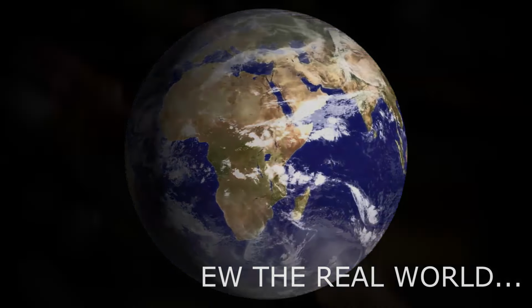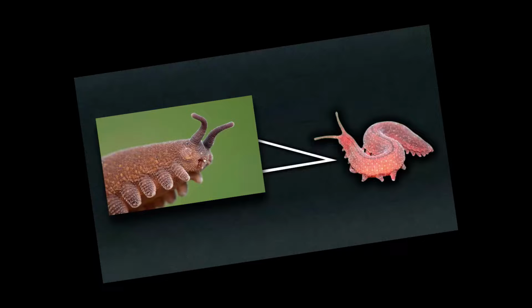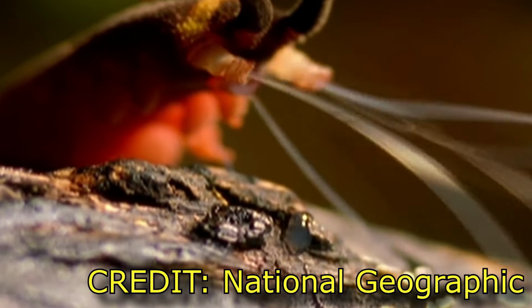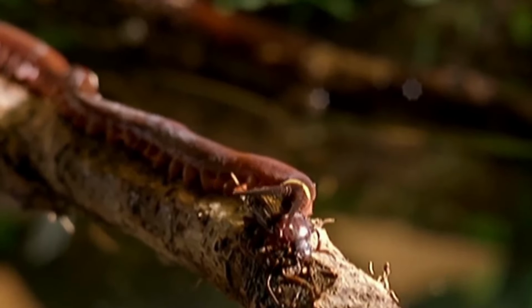Well, in the real world, there's actually a creature that comes pretty close. Let me introduce you to the velvet worm, or Onychophora. I'm going to translate this one second. Onychophora. These little guys can shoot a glue-like substance to trap their prey, preventing escape and making it easy for them to chew down. Sound familiar?